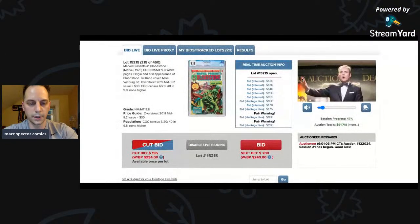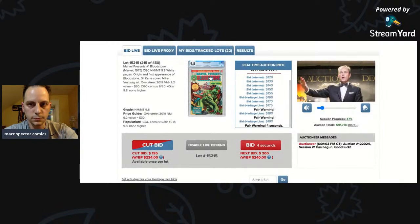I guess I'll go back on there and show you some of the stuff that was in there. Fair warning. There were a few books I was looking for. $200. So let's see what's going on right now. $220. You can click on there and see the book. This is Marvel Presents Bloodstone #1. This is the first appearance of Bloodstone.